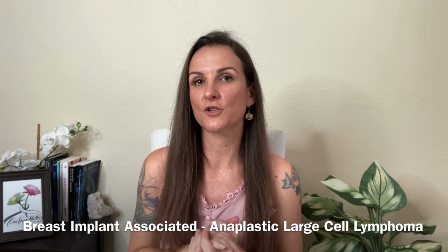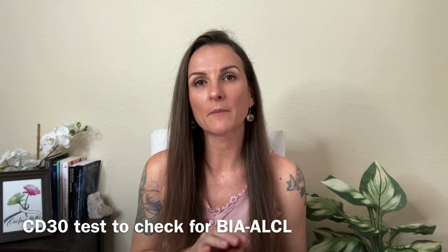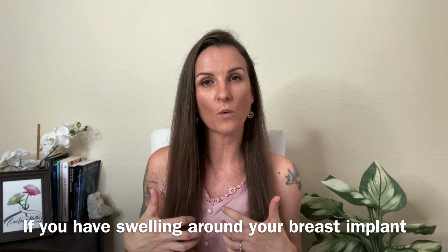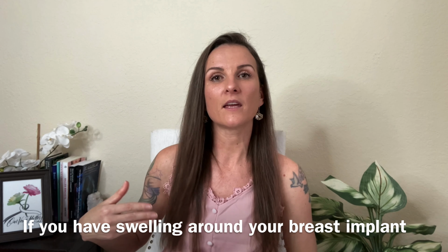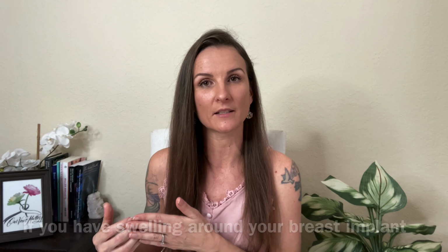If you have any of the symptoms of BIA-ALCL and you have textured breast implants, there is a pathology test that you can do. It's called the CD30 test, and your explant surgeon should be able to do that during the time of your explant. Now, if you have your implants in and you're experiencing some swelling, if you have a seroma, then the person can take a syringe and take some of that fluid out and test that fluid. There are a lot of women who during their explant, even if they have smooth breast implants, still get that CD30 test done to test if there are any BIA-ALCL cells on their capsule or their implants, just to have that peace of mind.